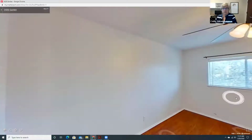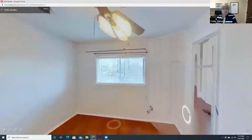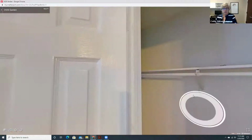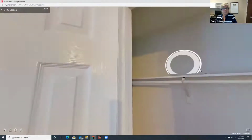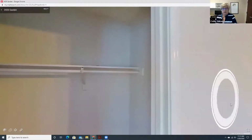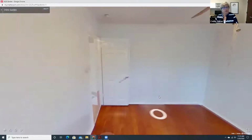So we're at the top of the stairs off to the left. Here's the guest room. And again, nice flooring. Blinds. Closet is a good sized closet. It is a little walk-in closet. Lots of space there. And by the way, this house has had all the popcorn removed. If you notice on the ceilings, the popcorn's not there.